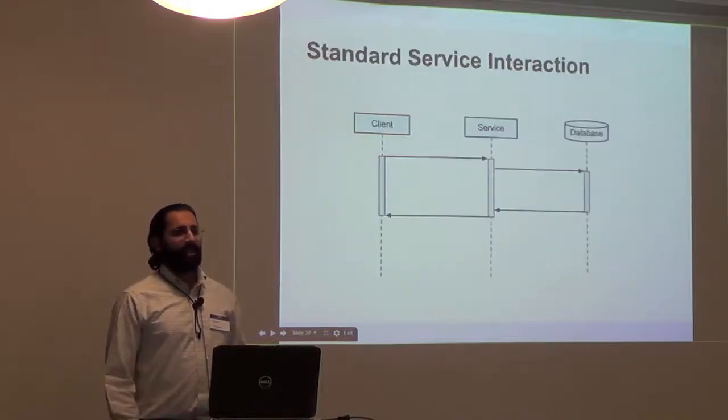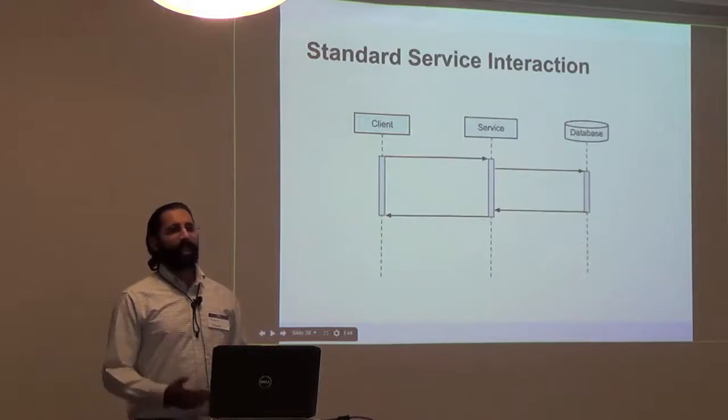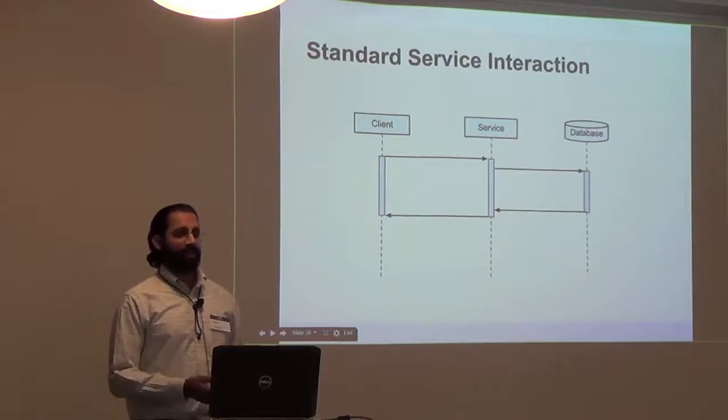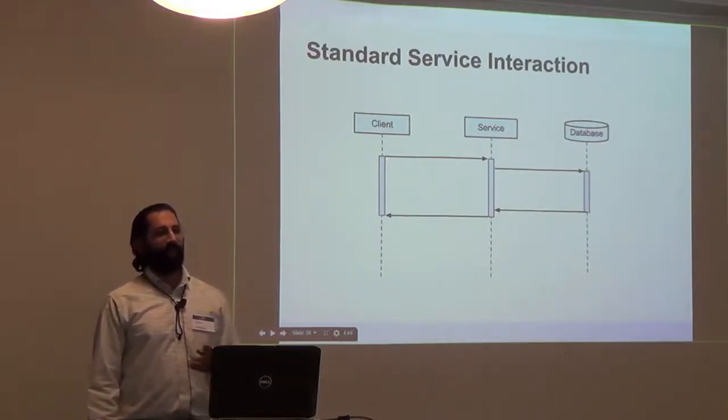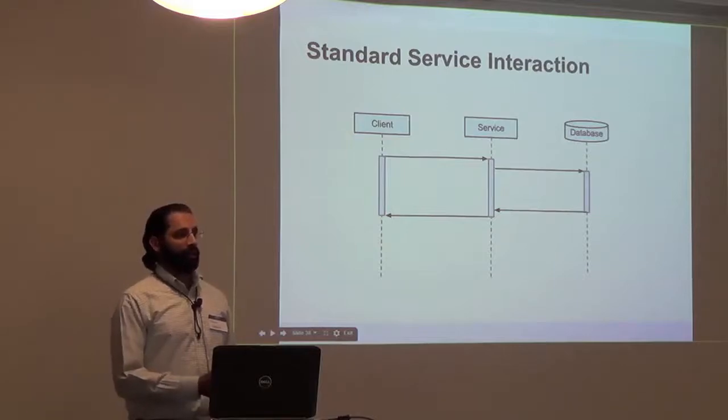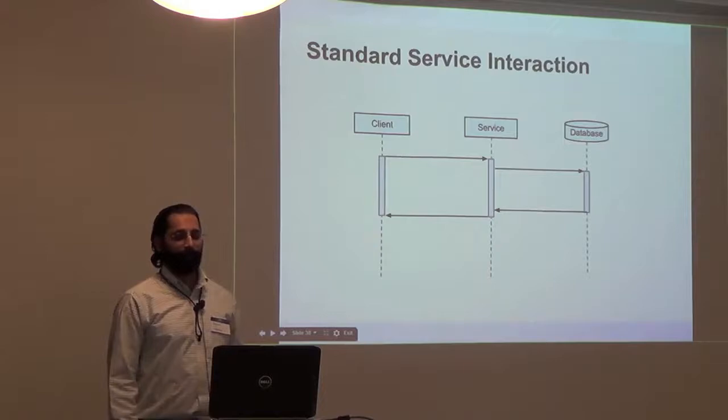A diagram with client, service, and database. Arrows move cyclically. This is our standard service interaction. The client sends a request to the service and waits. The service sends a request to the database and waits. The database works and then returns its results to the service, which then does the rest of its work and returns its results to the client.